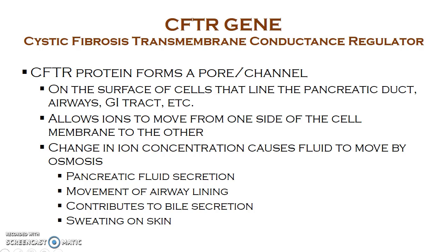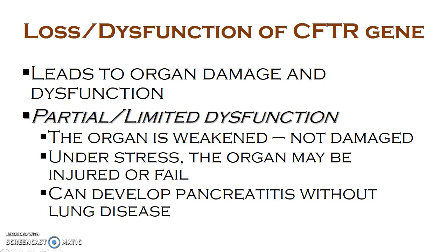The movement of these ions changes the concentration of molecules in the fluid within the ducts or organs that the cells are lining. The change in ion concentration causes fluid to move by osmosis. The result is pancreatic fluid secretion, moistening of the airway lining, a contribution to bile secretion, movement of digestive juices in the gastrointestinal tract, and sweating on the skin surface, among other actions. Loss or dysfunction of the CFTR interferes with this process, leading to organ damage or dysfunction.